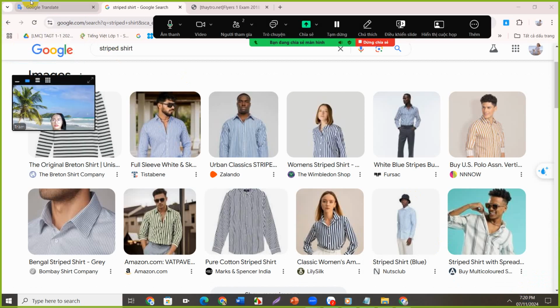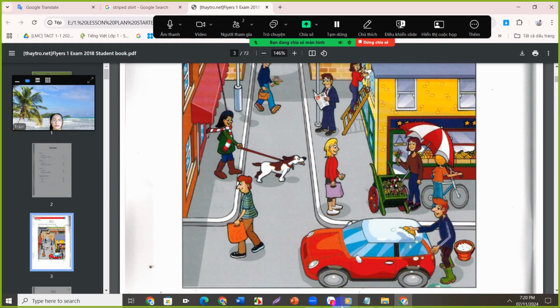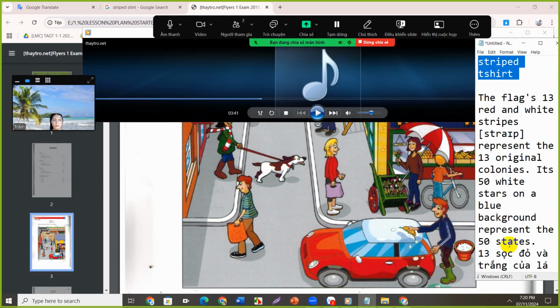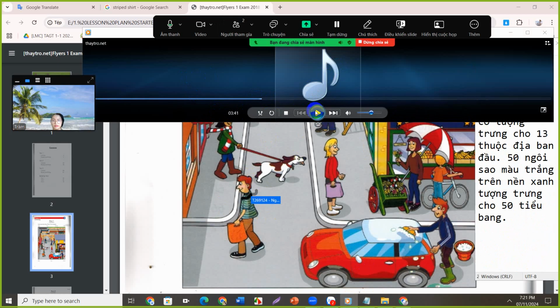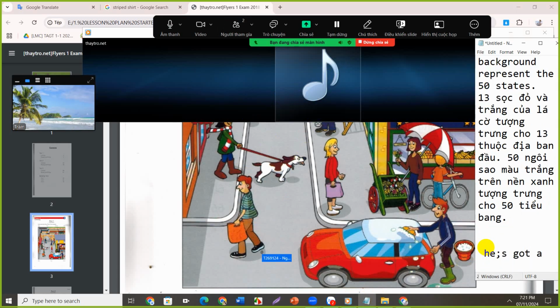Rồi, did he wear a shirt or a T-shirt? The man with the striped T-shirt. Yeah, T-shirt. So this one, right? Yes, that's him. He's got a big shopping bag. Yeah, shopping bag.